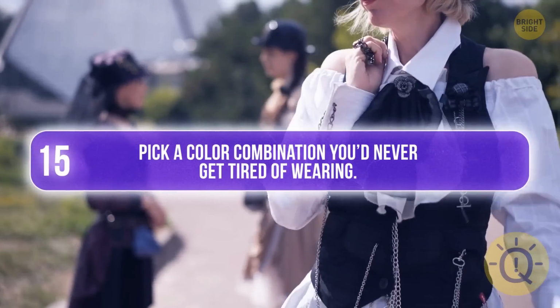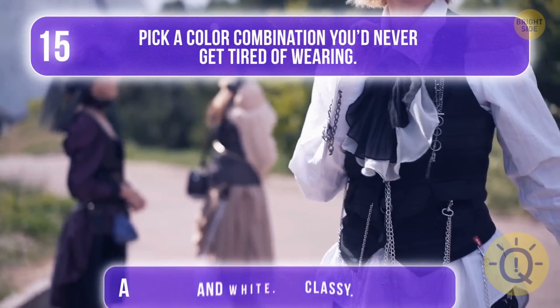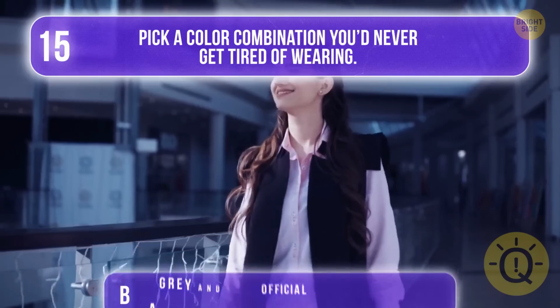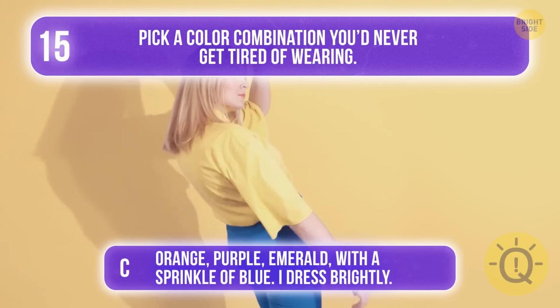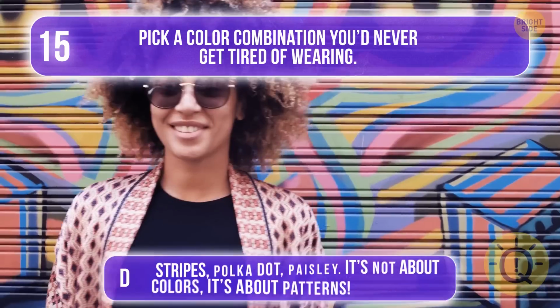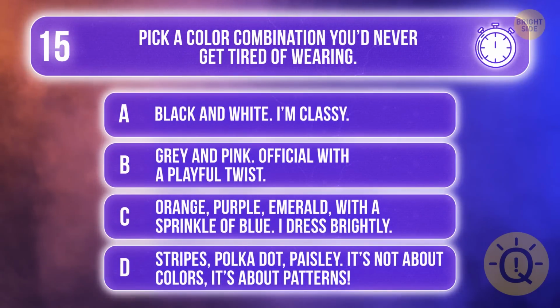15. Pick a color combination you'd never get tired of wearing. A. Black and white. I'm classy. B. Gray and pink. Official with a playful twist. C. Orange, purple, and emerald with a sparkle of blue. I dress brightly. D. Stripes, polka dots, paisley. It's not about colors, it's about patterns.